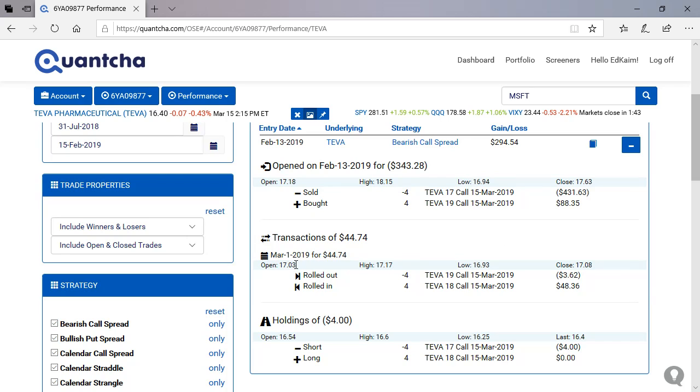And all we really did, about 2 weeks ago, was make one roll, which is we pulled in this call that we were long, which was hedging our short call just to avoid the risk. We pulled it into 18, so it cost us about $45 to buy some insurance there, or at least to minimize the risk we had on hand.